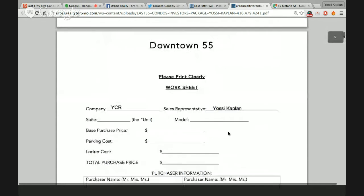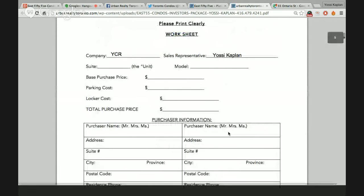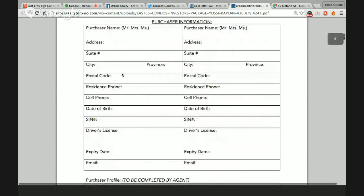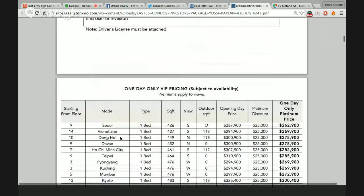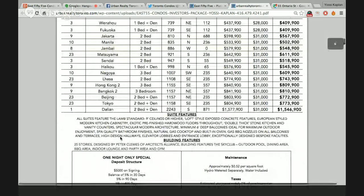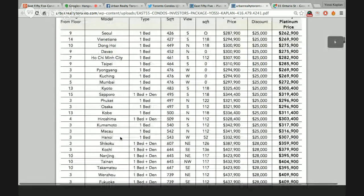All right. This is the worksheet. What you do here is you put the suite that you're looking for, or the model, the base purchase price. Don't worry about putting the parking and locker. Put your name, information, and we'll get you your unit. Okay, now to the gold, the price list right here. It is in the package. Everything you want to know, all the prices are right here, so you can just look for them.